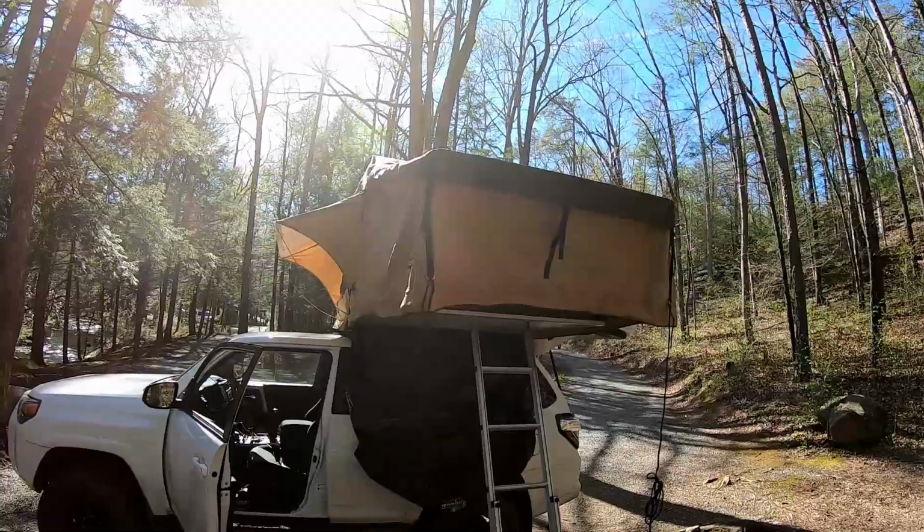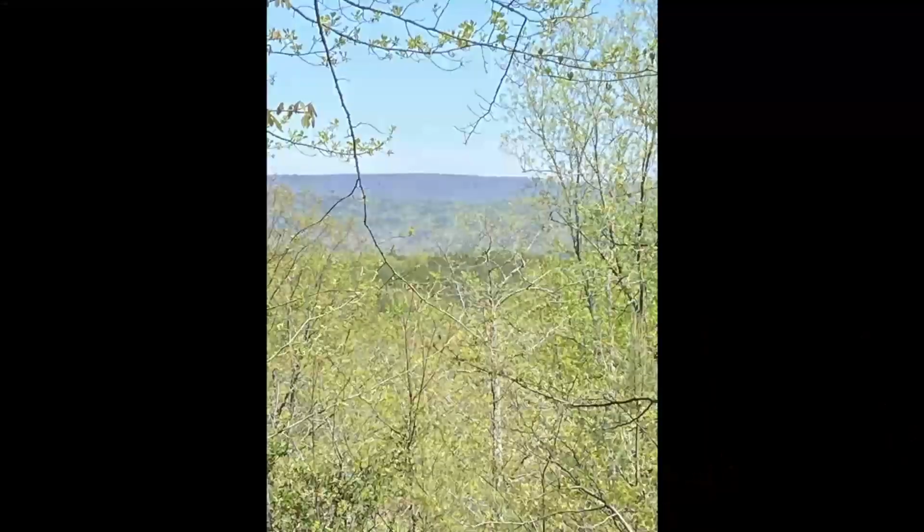Tent's all set up. So we are looking good. All right, end of day one.